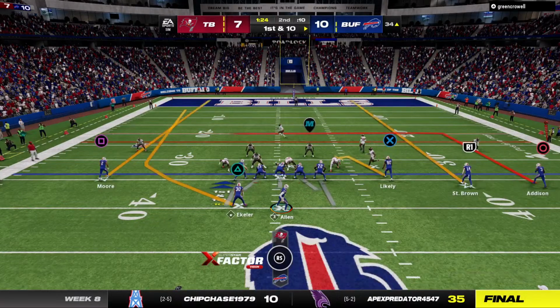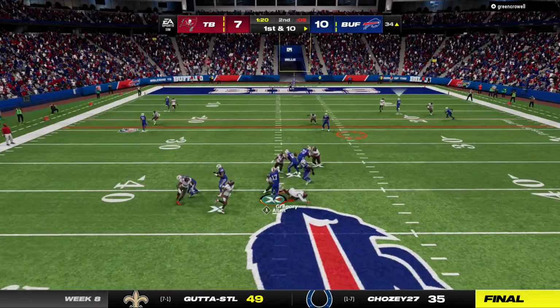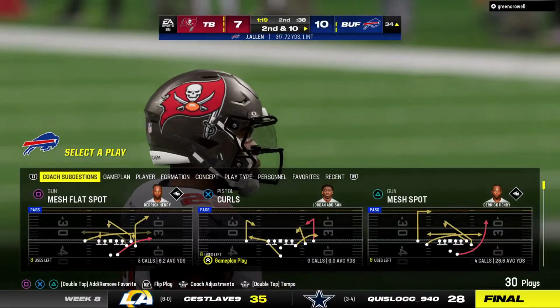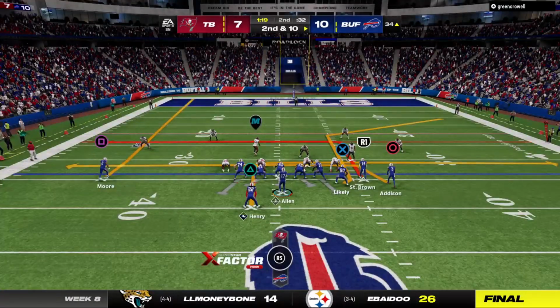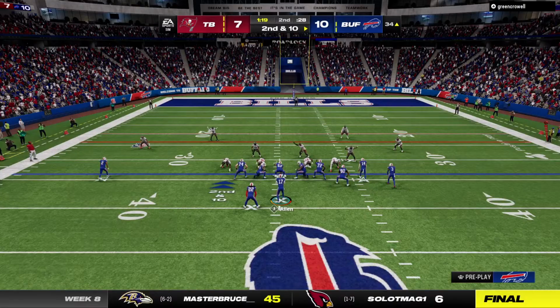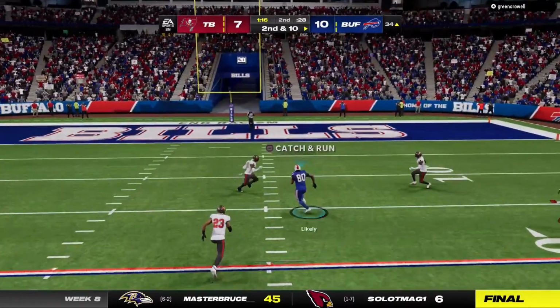Here's 1st and 10 just outside the 30. Allen. Oh, this one incomplete. The pressure got to him as he released it. And it's 2nd down. Offense was moving it a little bit, had them back on their heels, but they earned a brief pause by forcing the incompletion. That gives them a quick chance to regroup and try and mount a stand before they're backed up even further.